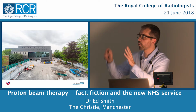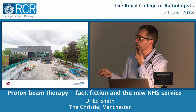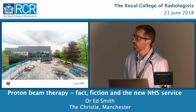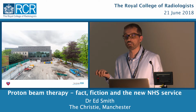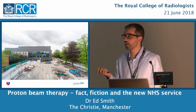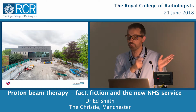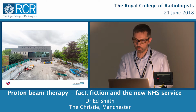So hopefully I haven't disappointed you too much with the externals. I think it's quite a handsome building, and it is very large, and interestingly it actually occupies the site of our old young oncology unit, so I think it's very fitting that it sits there. We do still have a young oncology unit. It was moved to a new residence on the other side of the hospital.